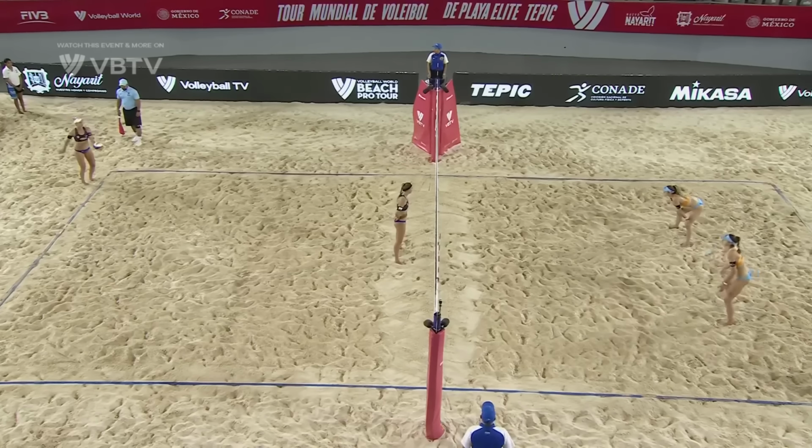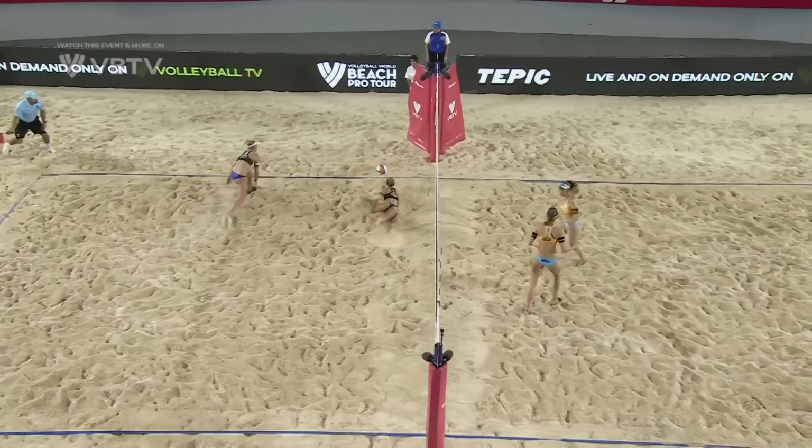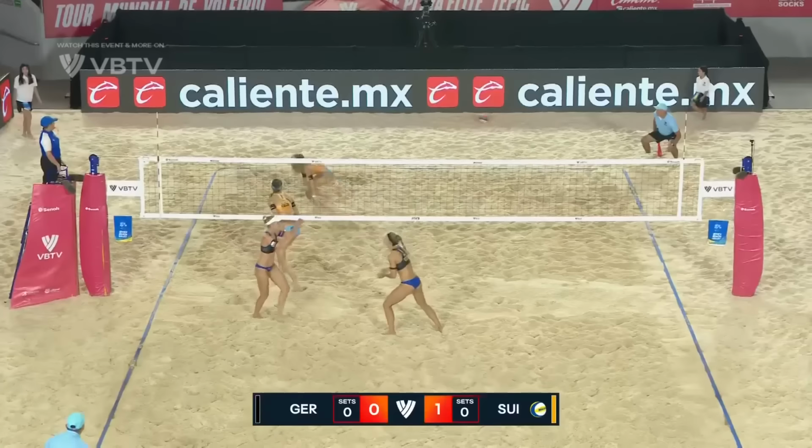Germany in black serving. Switzerland in the yellow receiving for this best of three sets. Opening match between these two teams. And the first point, Pool A, and it's a Swiss. Nice line roll to get things going.